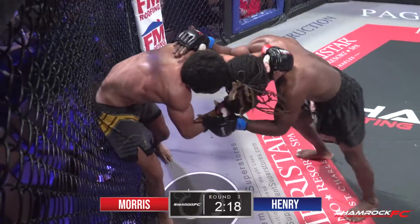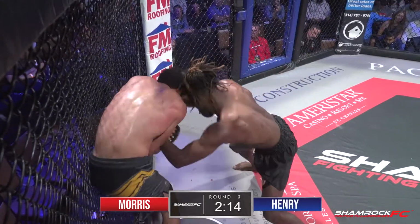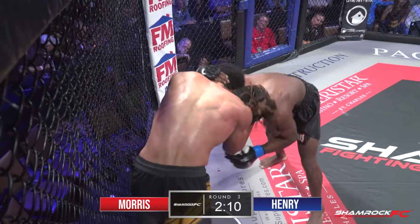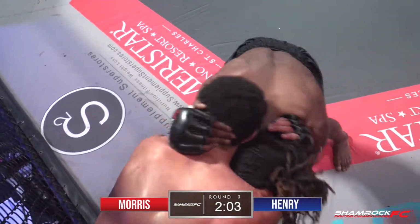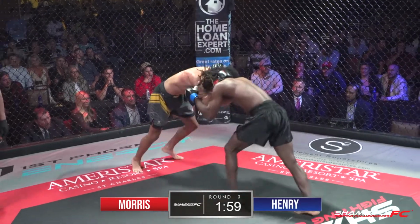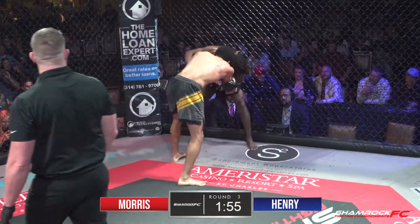Now, where we see Henry, though, locking him up, trying to hold him onto the cage, using that head position. Yeah, Henry just pushing. Morris is trying. Looks like he's fighting smart, but he needs to get his back off this cage, try to circle off. Looks like they're almost just wrestling right now. Literally, it's almost just like a wrestling tie-up.